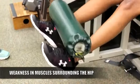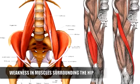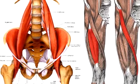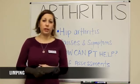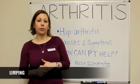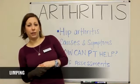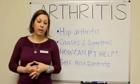Weakness is the next thing that starts to occur. Weakness meaning all the muscles that form around the joint of the hip here. And then, because of that weakness, you start to limp when you walk. People will say it's almost like a waddle gait, where your trunk kind of leans towards the side of the pain over here because you don't have the muscles to be able to support the joint.